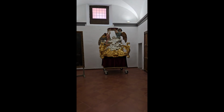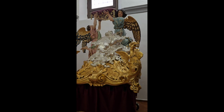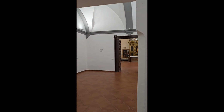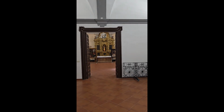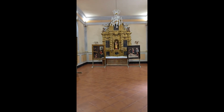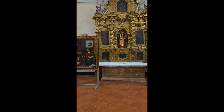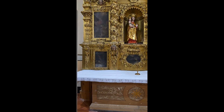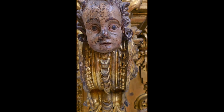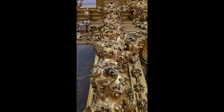Wow. Wish I could understand what all this says. Goodness. Smells of fresh paint in here. Oh, quite strong actually. Fascinates me. I think of the people who carved it, you know, how long ago, and their life story. Just amazing.